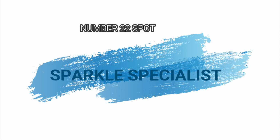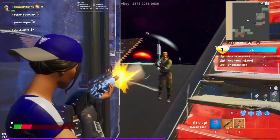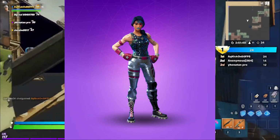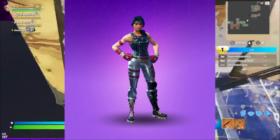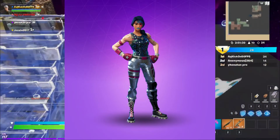But guys, in the number 22 spot, we have Sparkle Specialist from back in Season 2 Battle Pass. Alright, so she was a Battle Pass skin at the same time Black Knight was inside the Battle Pass. So, not a lot of people pretty much have her because it was Season 2, it was 2017. But guys, it was when Fortnite first got created, it's not your fault.